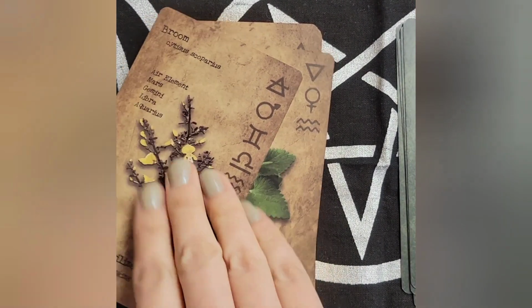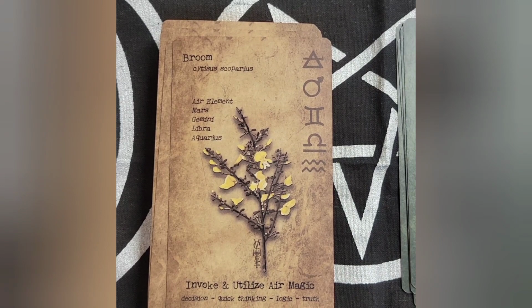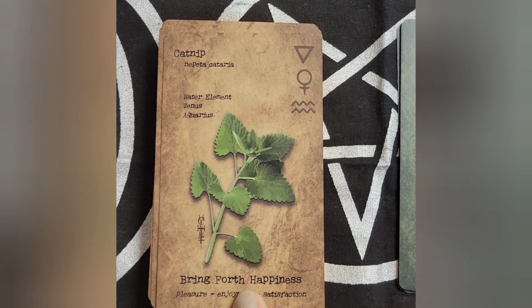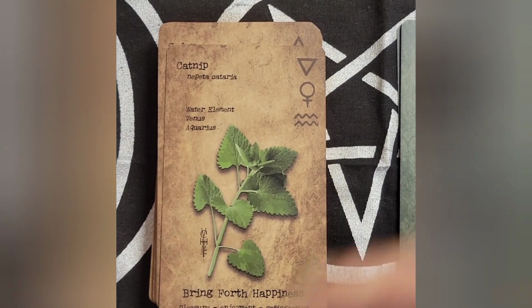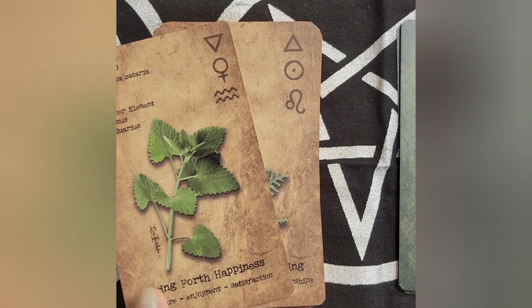That's awesome. And some of these, like, I don't even know. Oops. Ooh, it's floating. If it's something that's available. So now this is also making me think of, like, can I forage for it? Is it available elsewhere? Like, broom I only knew as, like, sweeping up things. So that's going to help make me think of other ways that I can utilize this as well, and find the other herbs and stuff available. Bring forth happiness, catnip, pleasure, enjoyment, satisfaction.